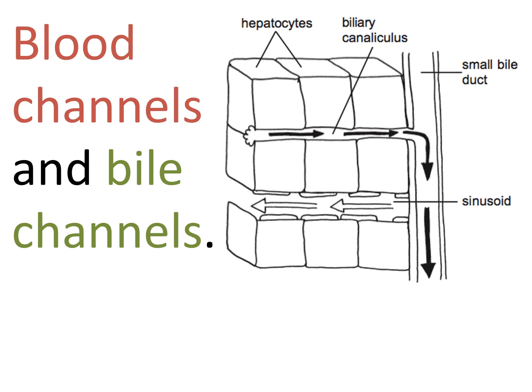In this diagram, which is a longitudinal section, it can be seen how a canaliculus is formed between two rows of hepatocyte cells. The dark arrows indicate bile flow, the white arrows blood flow. So the blood is flowing from the triad towards the lobular central vein, and the bile is flowing away from the lobular central vein towards the triad.